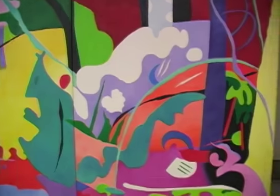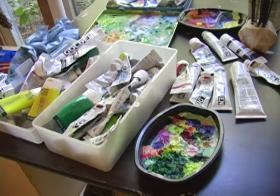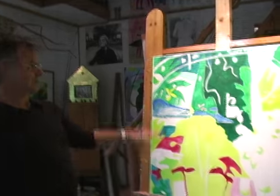Well, I'm Gordon Jameson and I'm on the Orange County Open Studio Tour. I've been doing this for many years and I'm really looking forward to having people come through my studio. It's a great experience for the public to see where the artwork comes from. It puts it in context. It's much different than being in a gallery. You actually get to meet the artist and talk to them about the work.